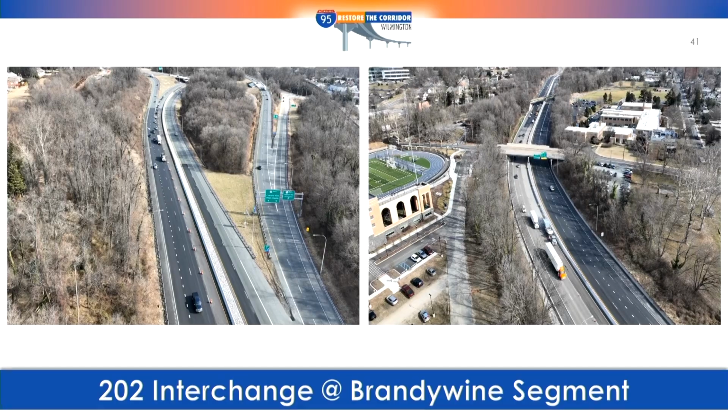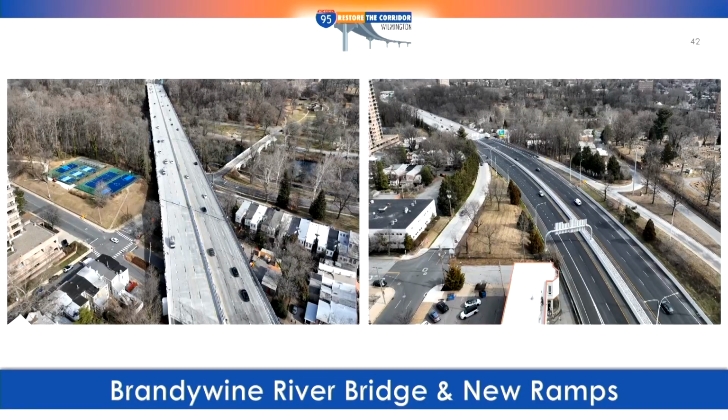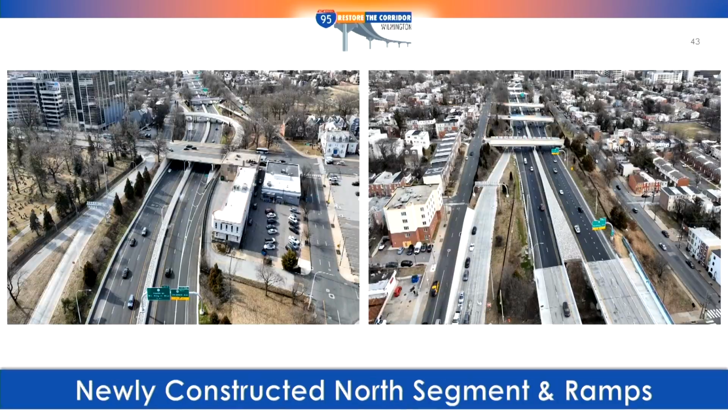So then phase 3, what does it look like when it's done? Here we are up at the 202 interchange, so we're going to go north to south here. That's the 3 lanes each direction. We have the newly added lane on Brandywine River Bridge on the northbound side. And then here we are in the city. We have our new ramps.